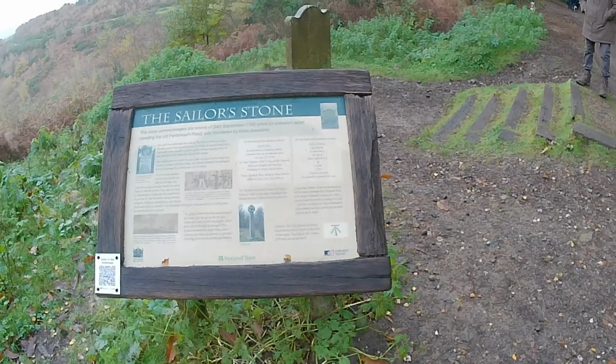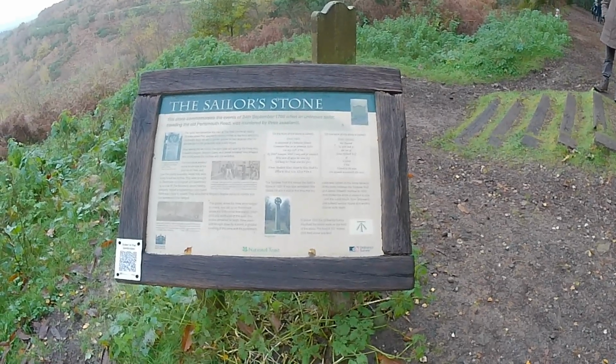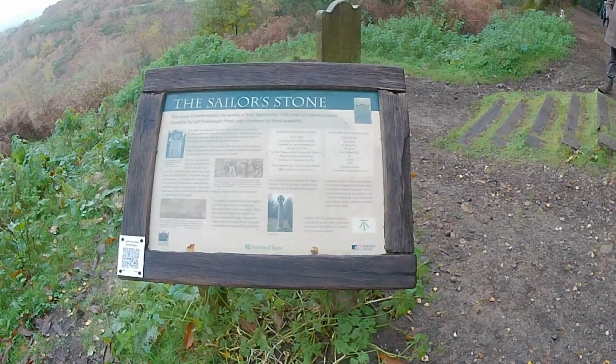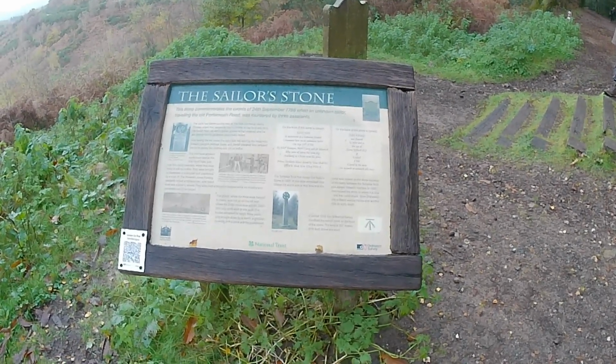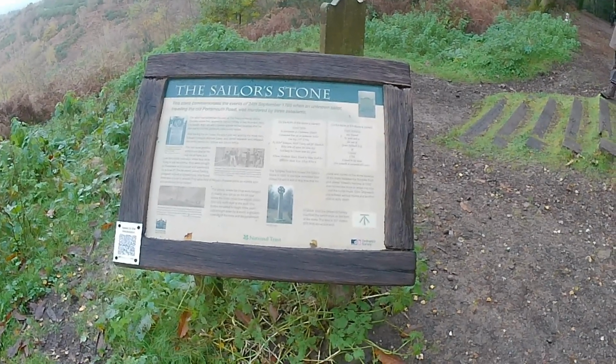So here we are at the Sailor's Stone, and this stone commemorates the events of the 24th of September 1786, when an unknown sailor travelling the old Portsmouth Road was murdered by three assailants.